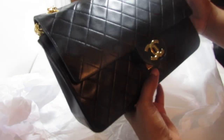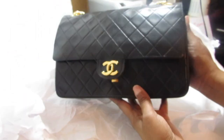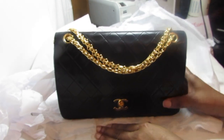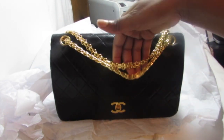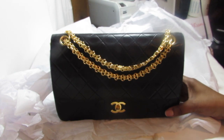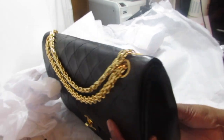Look at it. It's got structure on the sides. The bottom is perfect. The edgewear. They really did a good job. Wow. And there it is, my Chanel vintage flap. Oh my God, and all its gorgeousness. Look at the heart. I mean, it looks, I'm glad I went for it and did it. Oh my God, this was worth the wait.